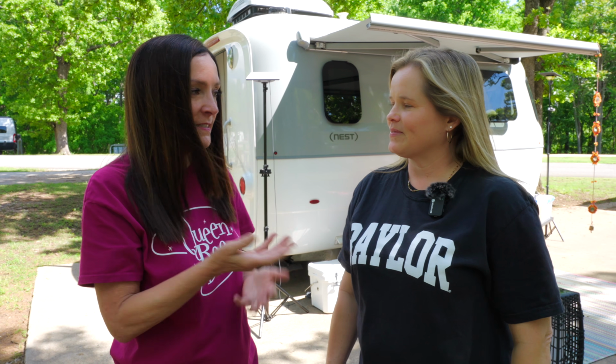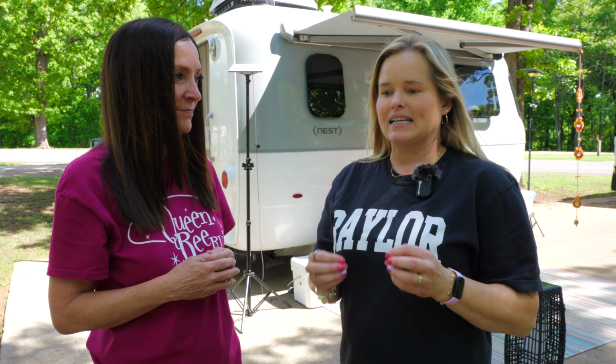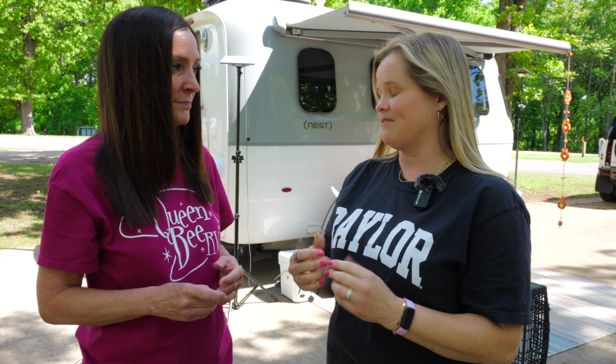So what was so different about this, about Airstreams? Everybody knows it's iconic, it's a silver bullet. So why did they decide to go fiberglass? Well, it was an existing design by another manufacturer, and they bought out the rights for that design, and they gave it a shot for a couple of years. It's actually not the first time they've gone with a fiberglass model.